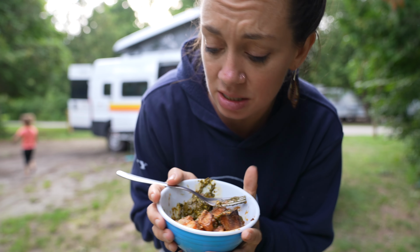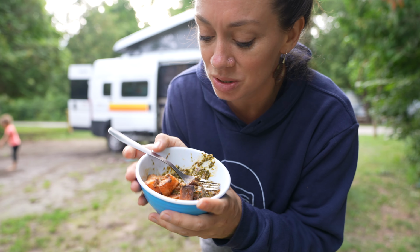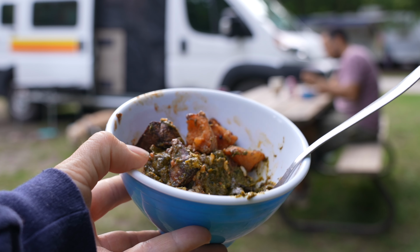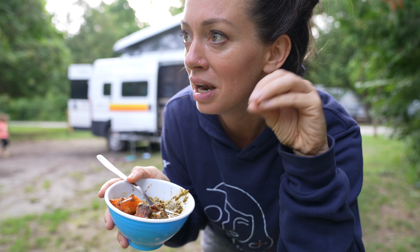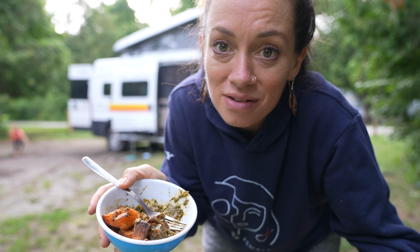For dinner tonight is a... Oh, the bee obviously wants it. For dinner tonight, as I was saying, is a lovely blend of leftovers from Indian and potatoes. Indian food a la potato. It's pretty good. It's a lot of flavor.